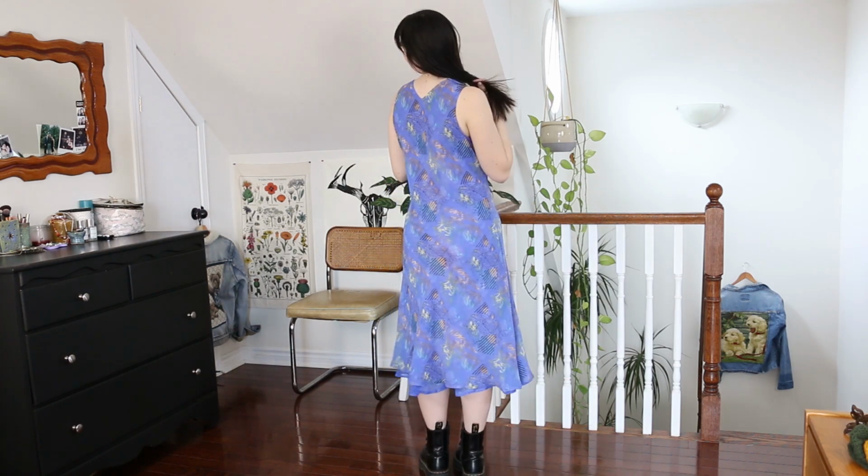So if we flip it inside out, there is a completely new print on the other side that is just so fun and totally giving art vibes. I think I've worn both sides out and about. The floral's probably my favorite, but this print is also really, really fun. I'm pretty sure this one is handmade too, just because of the way it's made.